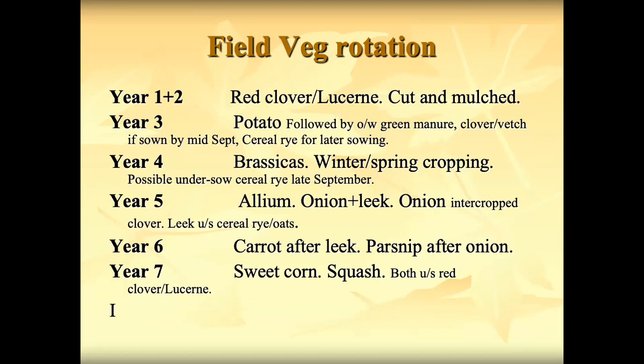Year 1 and 2 is the red clover, lucerne, and a whole range of other species. We have now something like 30 or 40 species within that green manure. It's cut and mulched. Nothing is removed. During the late winter, we will apply composted wood chip to this area, 1 and 2 years, and also ramial chip wood, which we've now started using as well.